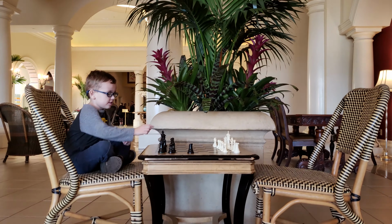Portofino Bay is one of the top-tier hotels in Universal's on-site properties. You can expect a warm welcome and nothing but luxury throughout the property. You're greeted with stunning views from all directions, but especially anywhere overlooking the piazza and water. The entire hotel is beautifully decorated.